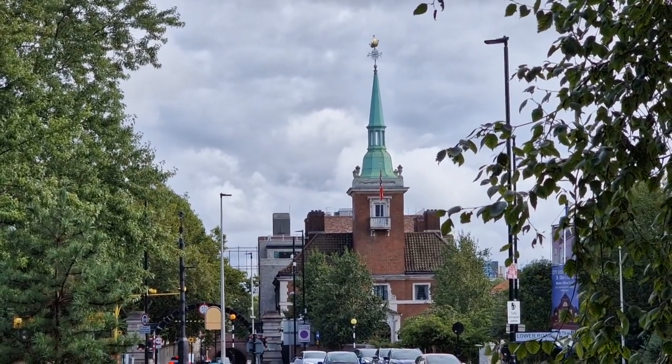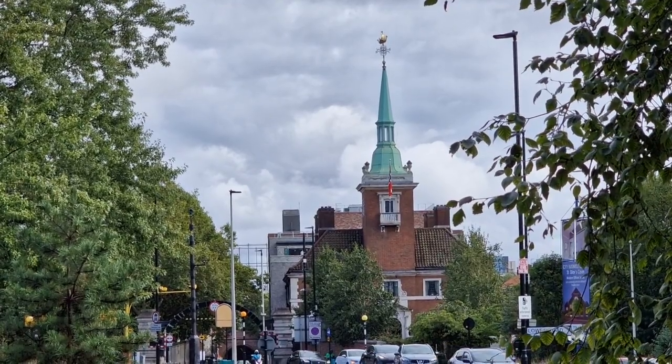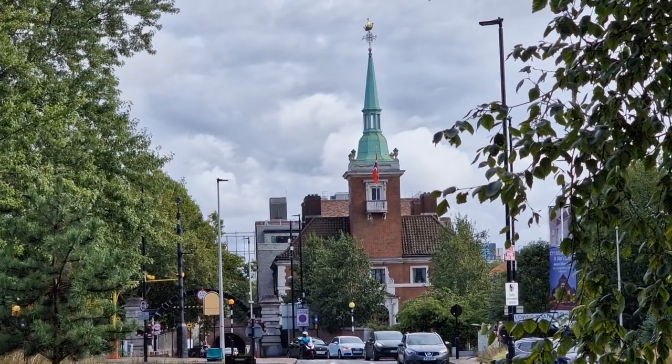Well, that concludes our tour of the Norwegian church. We'll listen to it ring its bells for a little while, and then that should be it for this explore.